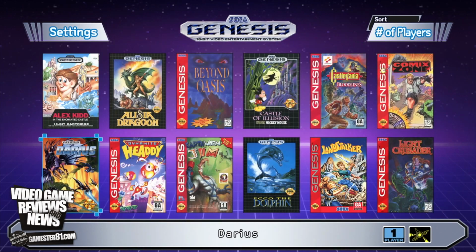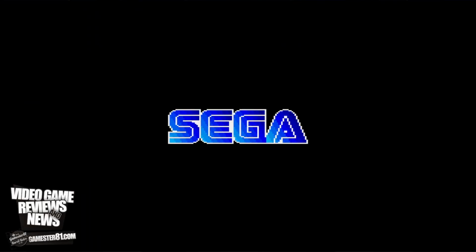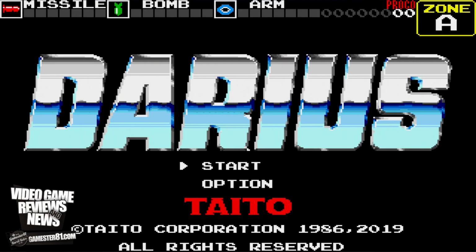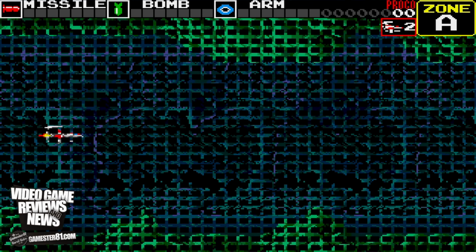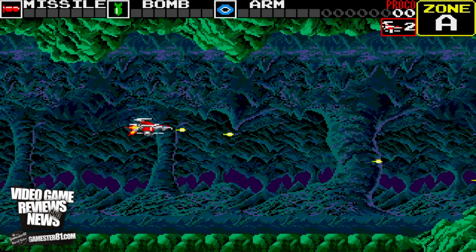Top right corner, right now it's under number of players. You can do alphabetical, which I actually prefer. Here's Darius. This is a game that's an arcade port. I don't know quite the whole story about this, but it wasn't released on the Genesis or Mega Drive, to my understanding. And then this is what it looks like in 16:9 aspect ratio.